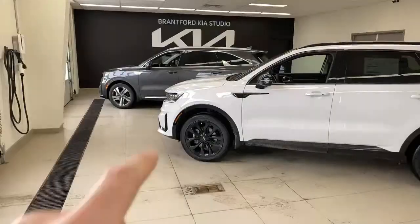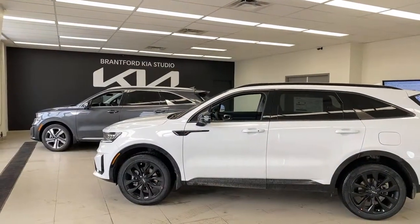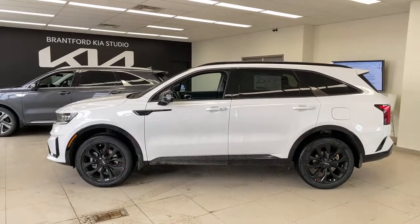The other thing I should point out, roof rail silver up here and black over here. Both of them have the same panoramic roof, similar interior features, that kind of thing, but the exteriors are definitely different there.